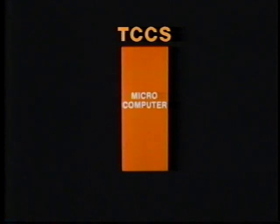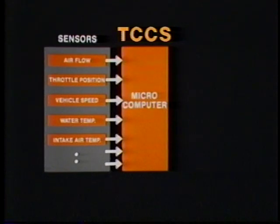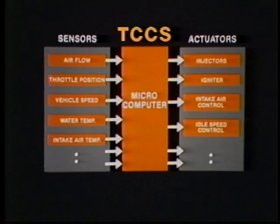First of all, the TCCS. As you know, the internal microcomputer gets inputs of airflow, throttle position, vehicle speed, water temperature, intake air temperature, and others. It uses all that information to control the timing and duration of the injectors, provide optimum ignition timing, adjust the intake air control valve and the idle speed, and so on. You'll find the TCCS computer in its familiar position above the glove box. Next, the intake air control system. When the Toyota engineers call this engine one of the most advanced of any car in its class, they point to the intake air control system as a large part of the reason. Let's see why.